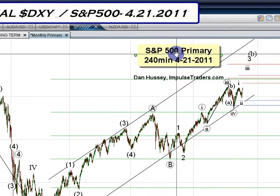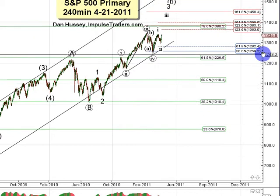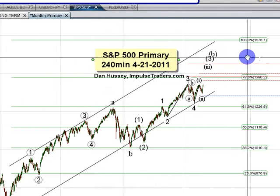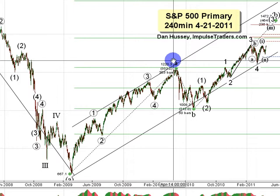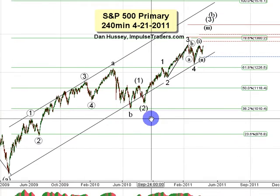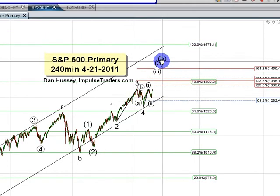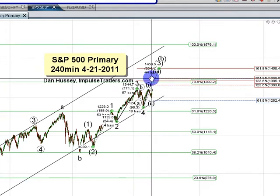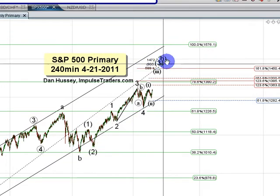All right, so here it is on a daily time frame. Just to give you a count, this is not the same count. This count is slightly more, I feel, realistic if you want to suggest that the dollar will in fact rebound. And it has us in 1, 2, 3, 4 up in A, then our choppy flash crash down in B, and then a 1 2 1 2 3 4 complete, and we are now in an extended fifth leg of 3. So we're in wave 3 of 3 of 5 of 3 up, which will take us to new all-time highs.